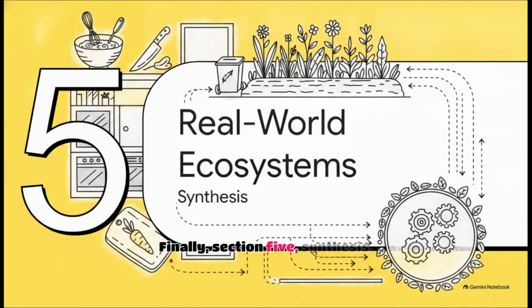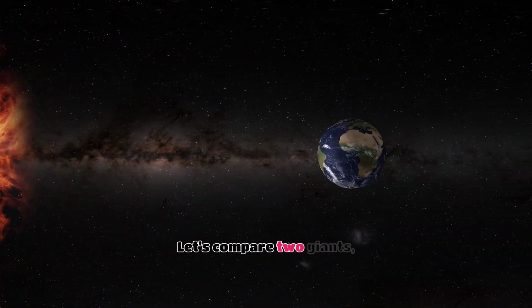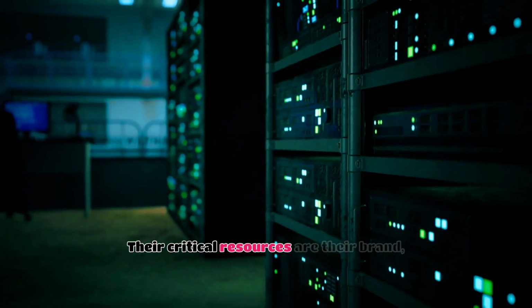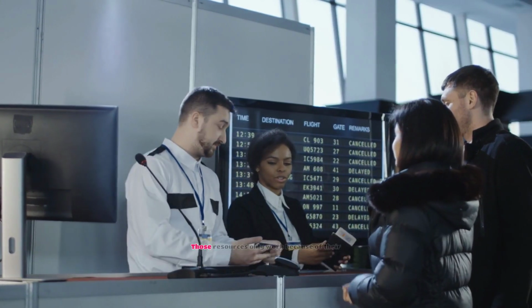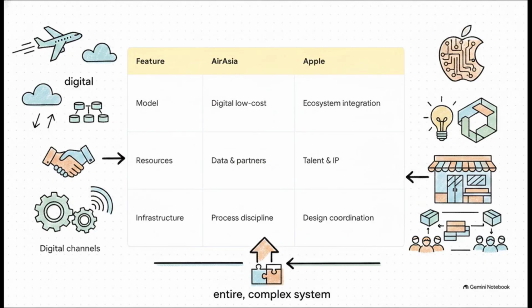Finally, Section 5, Synthesis. Let's look at some real-world ecosystems in action. Let's compare two giants, AirAsia and Apple. AirAsia relies on a brilliant digital, low-cost model. Their critical resources are their brand, their massive data pools, and strong airport relationships. But here's the thing. Those resources only work because of their infrastructure, intense process discipline, and highly optimized digital channels.